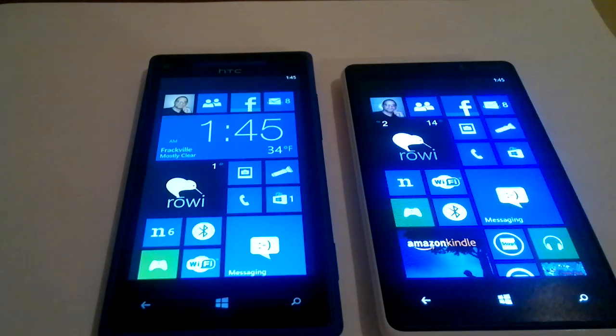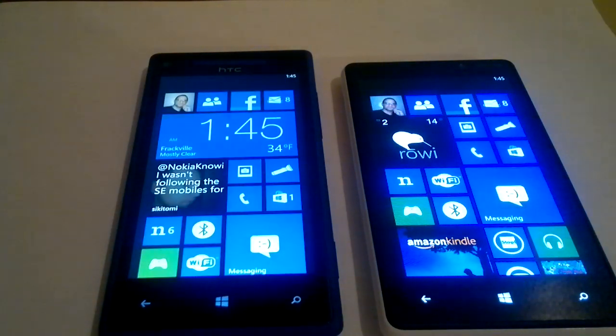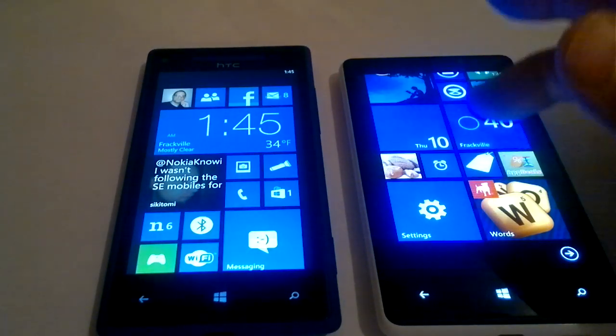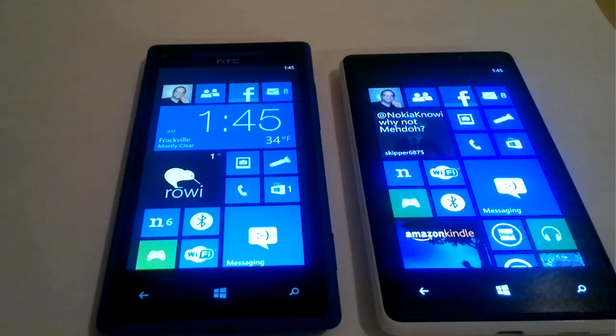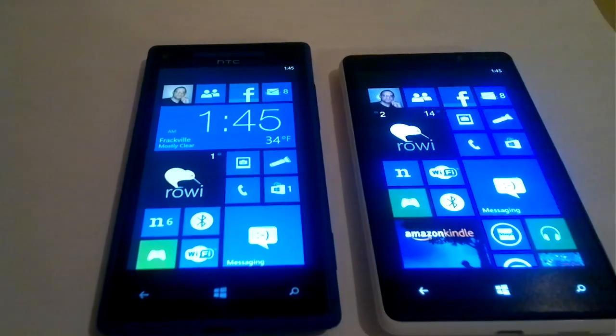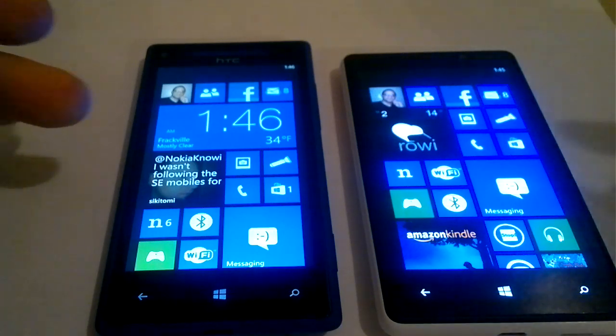Today we're going to be comparing two Windows Phone 8 phones. This is the HTC 8X, and on the right hand side you have the Nokia Lumia 820. I've decided to go with these two phones just because if you're going to compare Windows Phone devices, these two are the ones you're going to compare. I believe the Nokia Lumia 920 is kind of in a class by itself. And if you're going to Verizon or T-Mobile or any place except for AT&T, these are probably pretty much your top two choices.